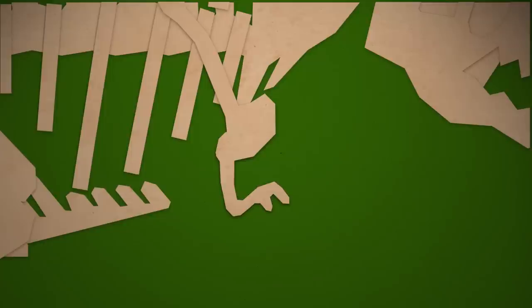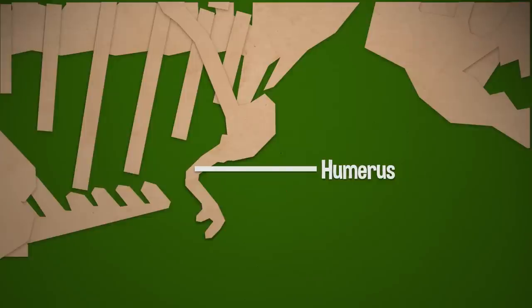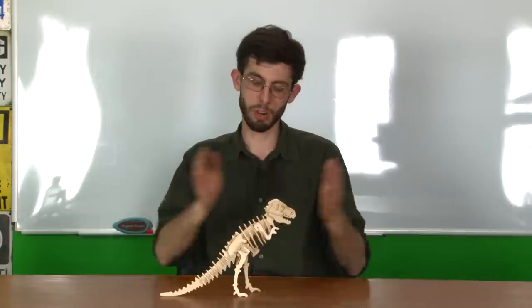So that's how the arms were supported, but the arms themselves are not postured properly. The humerus should be essentially straight back, just based on the position of the shoulder socket. The range of motion that we see with Tyrannosaur arms is significantly greater than popular cultural representations might lead you to believe, but it was still a lot more restricted than, say, a Dromaeosaur would have, which in turn was a lot more restricted than we have.